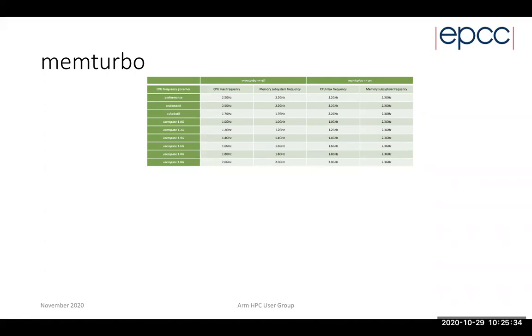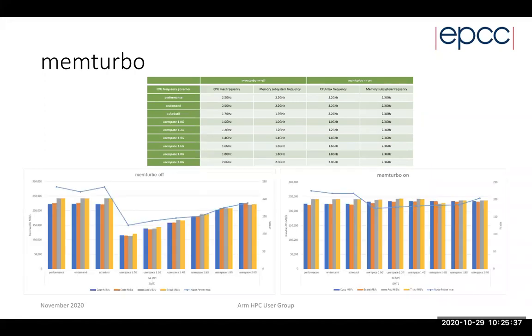Now, what's the side effect of that for performance? So here is, again, STREAM. On the left, you have a plot for memturbo off, and on the right, you have a plot for memturbo on.